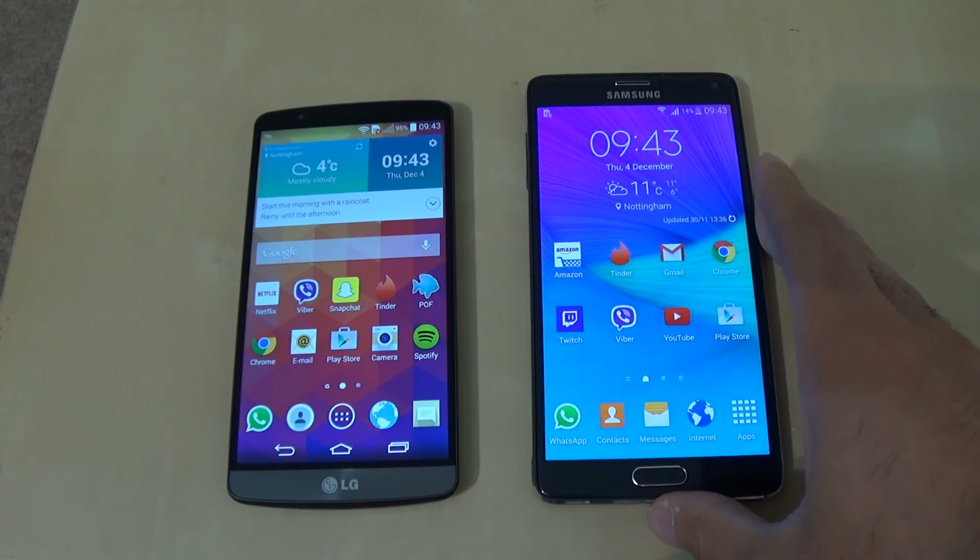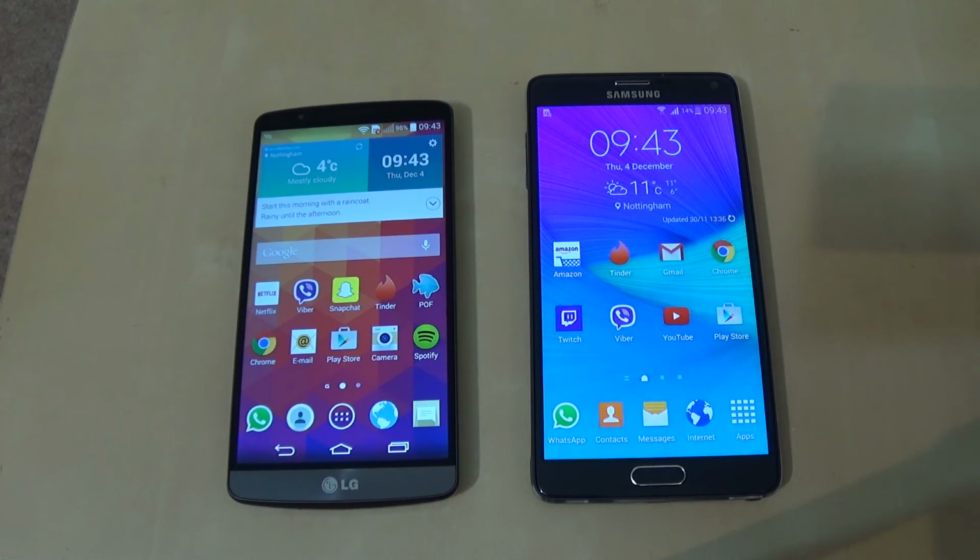So yeah, this has been a comparison review between the LG G3 and the Note 4.